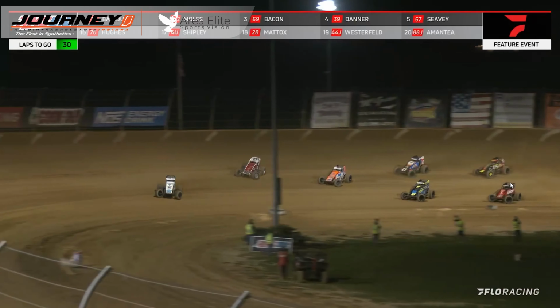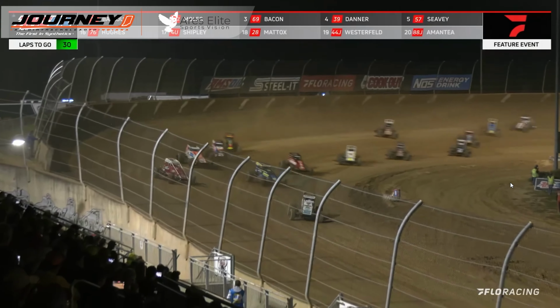Mole's going to have it on the back straightaway. Blue trying to charge the outside. The 12 denied the advance. So as they work into turns 3 and 4, Mole's inside all the way through turns 3 and 4.